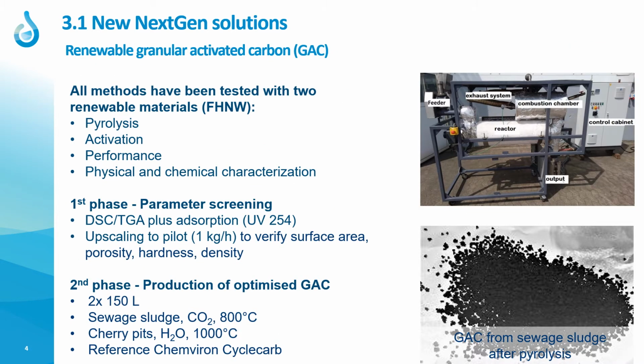So within NextGen, we also look at the production of renewable granular activated carbon. We call it GAC. All methods have been tested with two different materials. At FNV, we look at pyrolysis, activation, performance of the GAC in terms of adsorption capacity, and finally the physical and chemical characterization. The project here is structured in three consecutive phases.